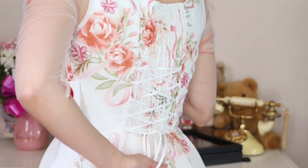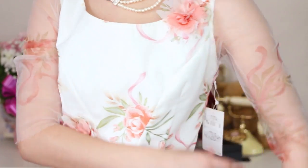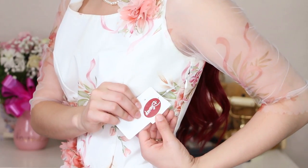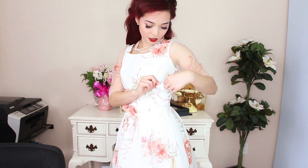The back is also a corset, so you can tighten it there. It has the nice sheer sleeves and the same floral detail pattern. And I believe all the merchandise is Disney official because I see the Disney tag on them. So I believe this is all official Disney merchandise that teamed up with them.